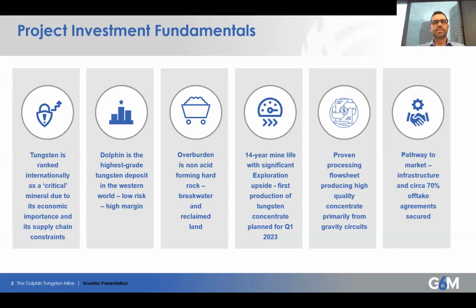So on the next slide, we've got 6 key project investment fundamentals to discuss. Tungsten is ranked internationally as a critical mineral due to its economic importance and its supply chain constraints. Dolphin is one of the highest grade tungsten deposits in the Western world, which results in a low risk, high margin operation. As I previously mentioned, the overburden is non-acid forming rock. We've got an initial 14-year mine life with significant exploration upside. First production of tungsten concentrate is planned for Q1 2023.